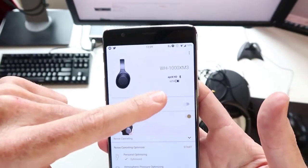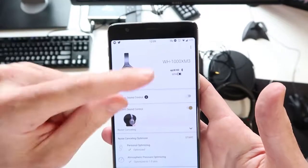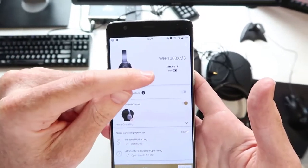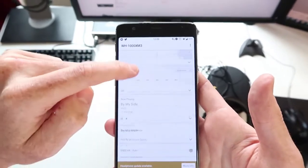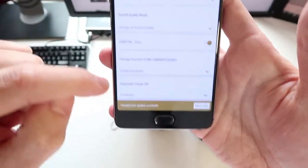So you want to see that aptX HD. It will tell you. I have checked the Bluetooth Snoop logs. It is playing aptX HD when it says so there. It'll tell you what's playing.